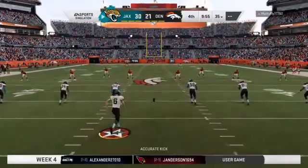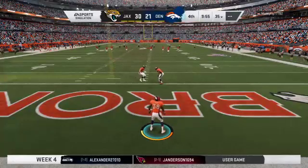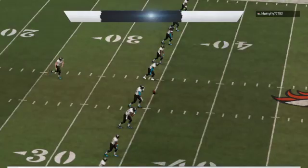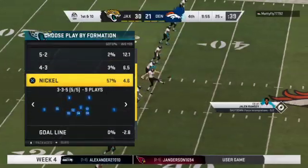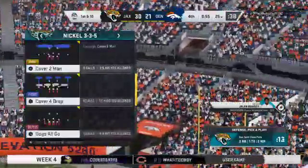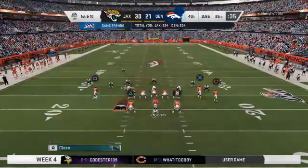The kickoff unit is out on the field, and they will send this one away. And this will not be returnable. It's out of the back of the end zone for a touchback. The Broncos onto the field, ready to start their next drive.